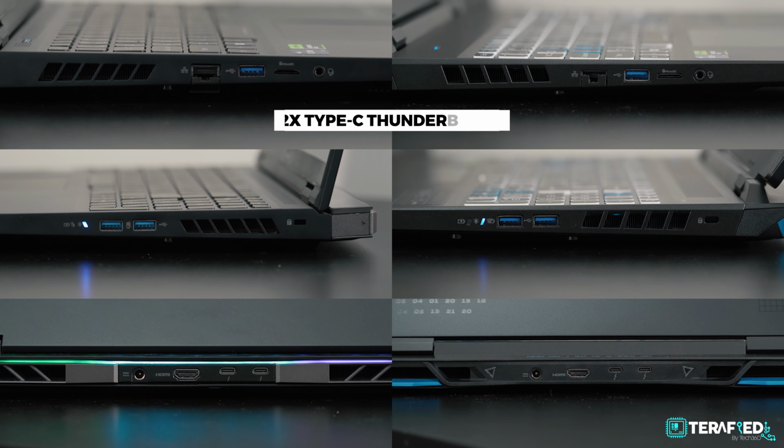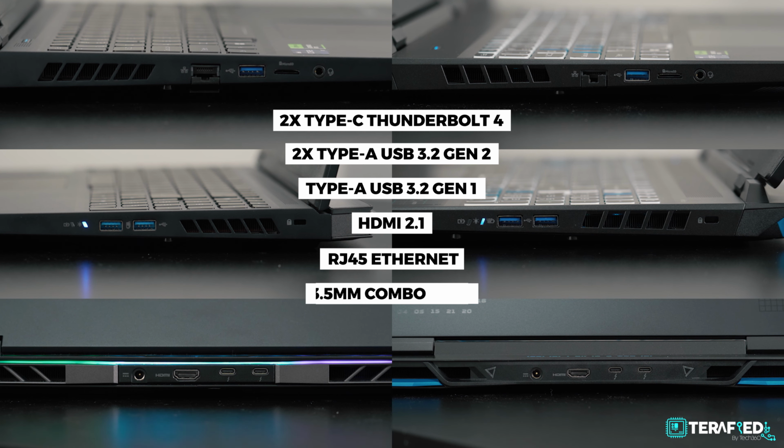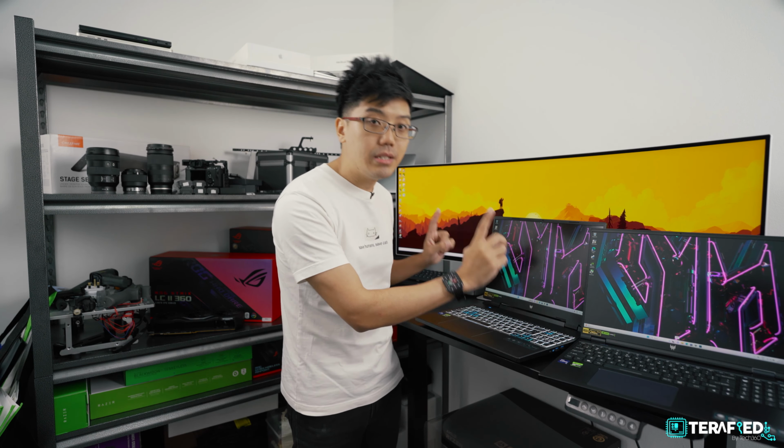Both laptops also sport the exact same port layout, down to the exact placement. We are talking 2 Type-C Thunderbolt 4 ports, 2 Type-A USB 3.2 Gen 2, and 1 Type-A USB 3.2 Gen 1, HDMI 2.1, RJ45 Ethernet, 3.5mm headphone mic combo, and a micro SD card reader. But here is where things start to get different, and we start with the display.